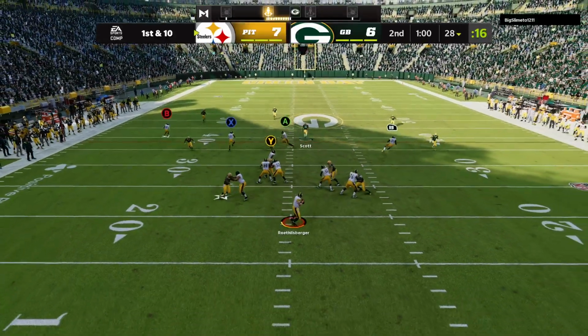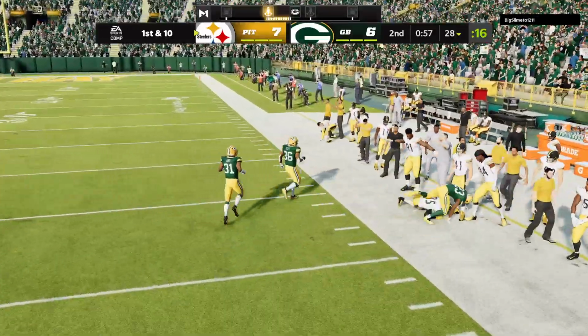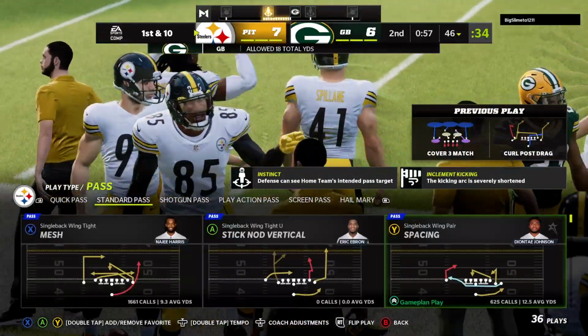On 1st and 10, it's Roethlisberger. He finds his target, Ebron. And he'll be out of bounds, but able to get it up past the 45.